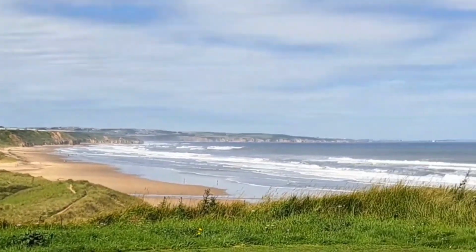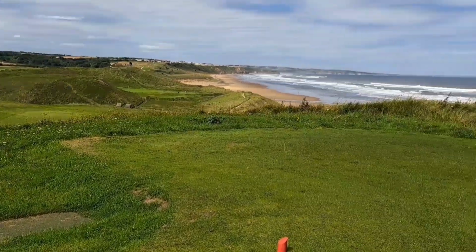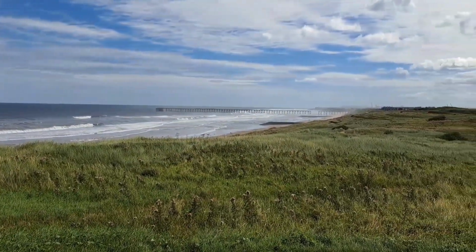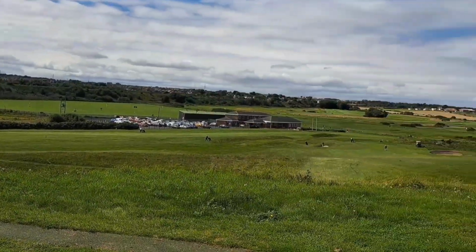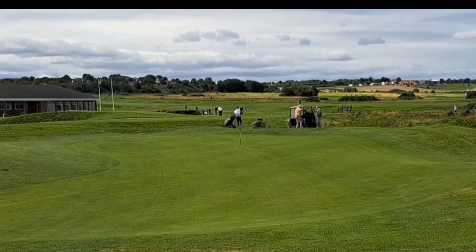There's not a bad view right round. Just going to go back the way as well. I'll take the view southwards, way down towards Hartlepool itself. I'll go across the rest of the course. And away in the distance, that's the first 9. And I look down to the green at par 3 12.